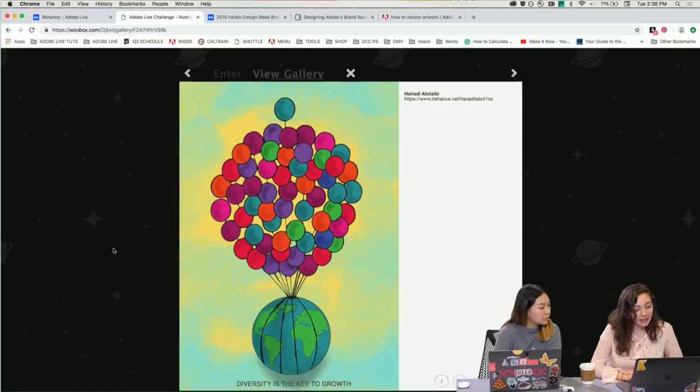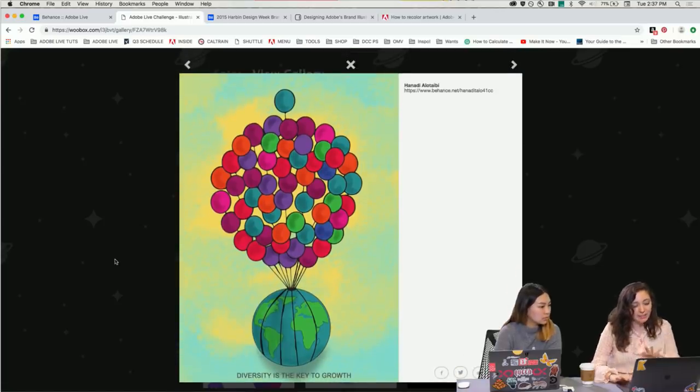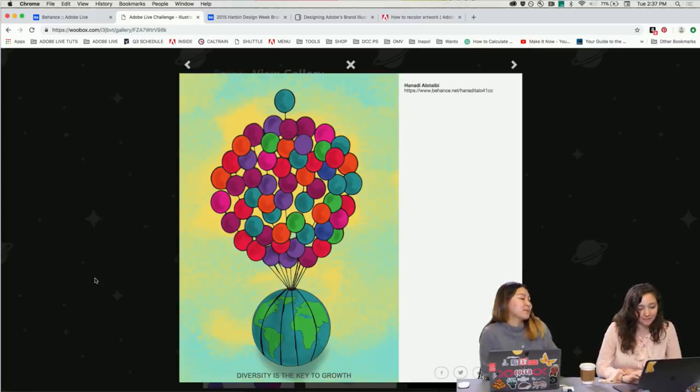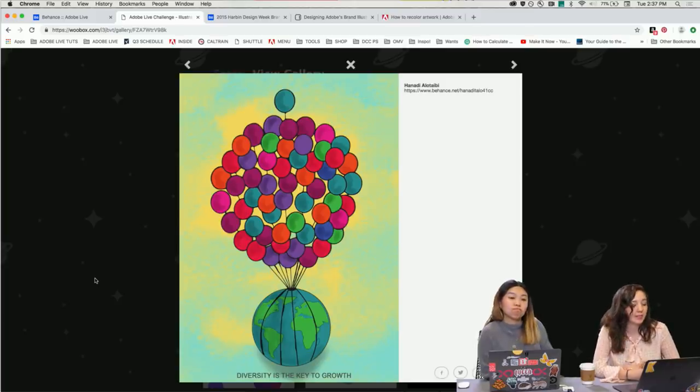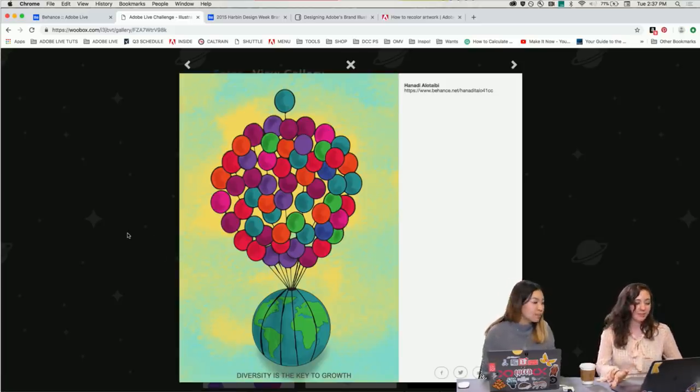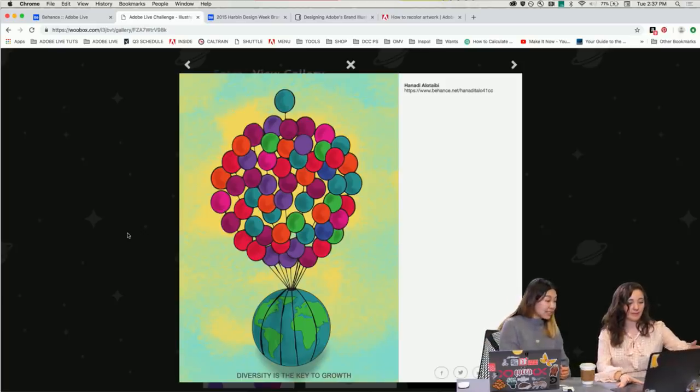But this is by Hanadi. And it has a message at the bottom, which is super awesome. Diversity is the key to growth. Aww, love that. It's really cute. And the challenge was to use one of the Adobe design apps, so it would be like Photoshop or potentially Sketch or Illustrator Draw. So that's why there's some good texture in here. What do you think about the composition? I really like it.